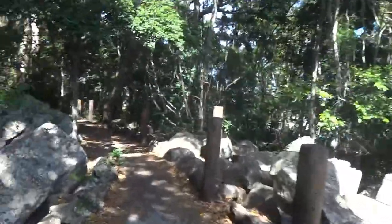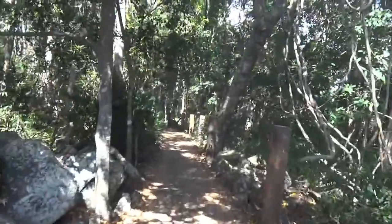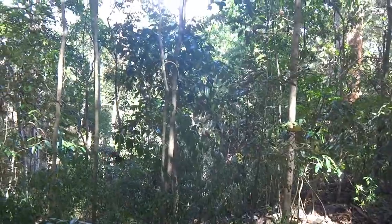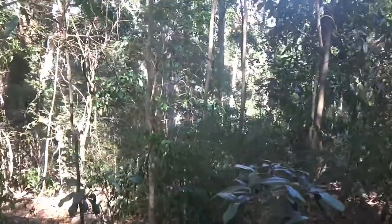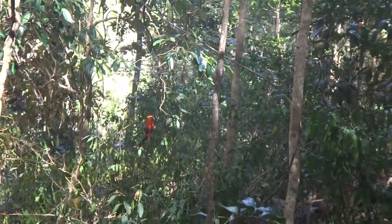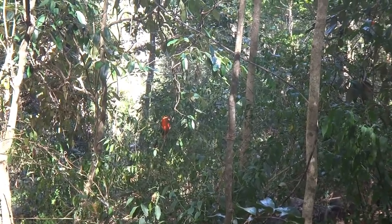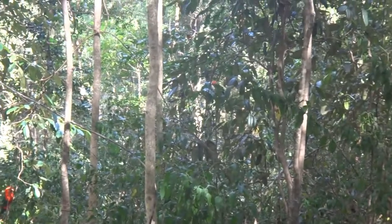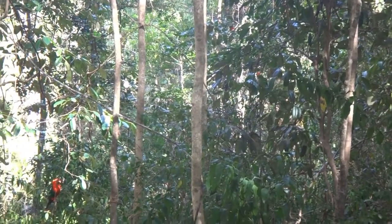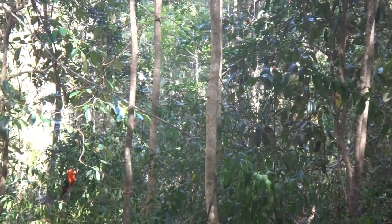So now we've made it to both lookouts, I'm just gonna head down to the bus and I'll update you when I get back to the Airbnb. Can you see it? Isn't that amazing? Wow, it's a parrot. There's another one over there, and there's a further one in the background I hope you can see. Wow, I've never seen these before.